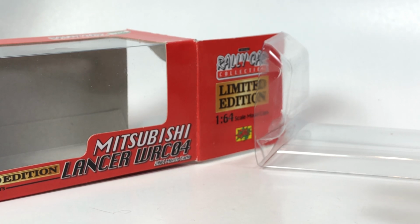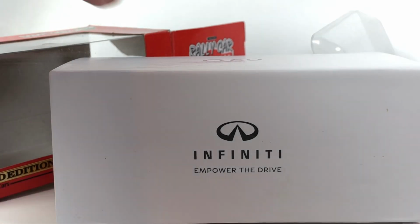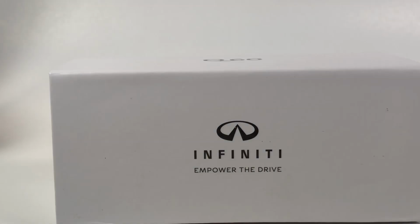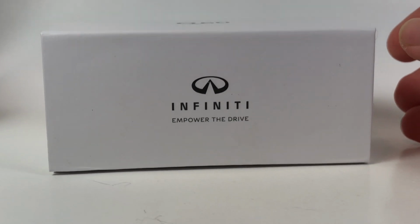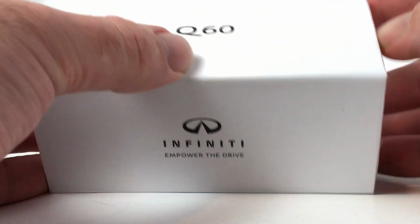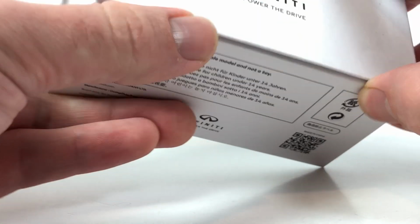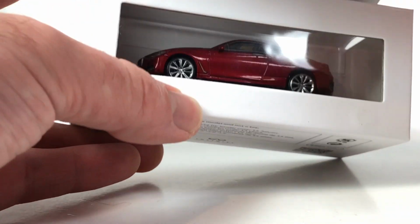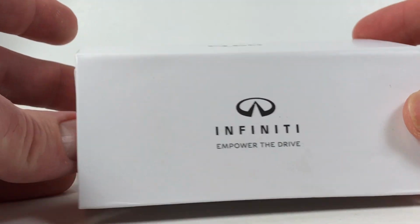What is this? Oh my gosh. All right. You guys, this box is going to be the craziest box I've probably ever got. And the Andrew Jaremko one that I just got was crazy. There's so many good things in it. And then this thing. Okay, so this thing opens up like this. So it's Infiniti, Empower the Drive, Q60.